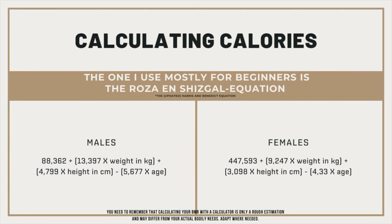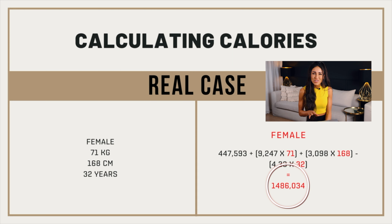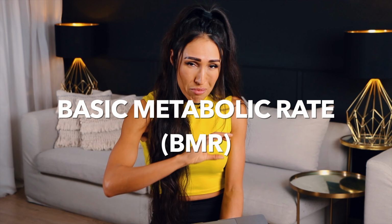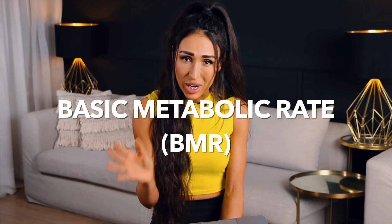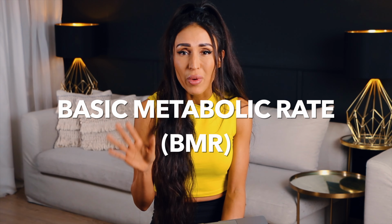For this example, I'm using the data of a real client, which is a female who weighs 71 kilos and is 168 centimeters and 32 years old. If we put this information into the equation, it will give you 1486.034. Let's use 1486 to not overcomplicate further calculations. Now the number that you get out of this equation is the basic amount of calories or energy you'll need to stay alive if you would do nothing else apart from breathing.